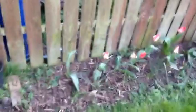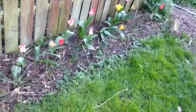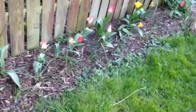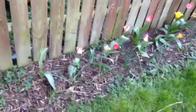Cowslip and an iris type thing. Got some more tulips over here. We've had pretty much loads of colour from here for about 5, 6, 7 weeks. Crocuses and things and bits and bobs coming through. There's the shed, needs tidying up.